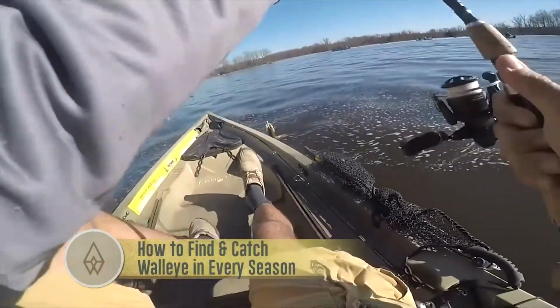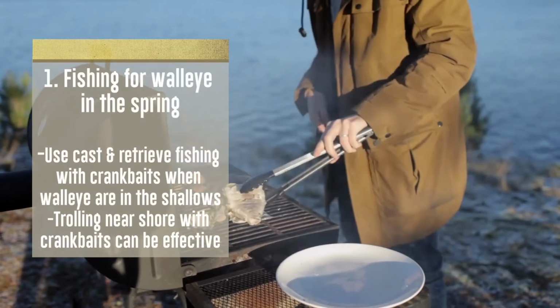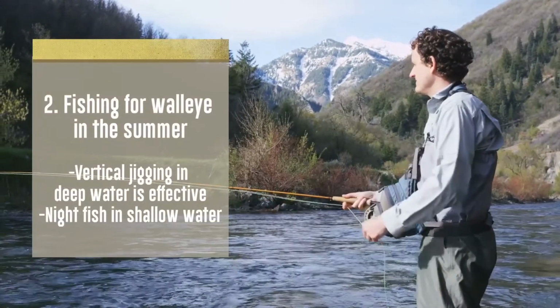How to find and catch walleye in every season. Fishing for walleye in the spring. Use cast and retrieve fishing with crankbaits when walleye are in the shallows. Trolling near shore with crankbaits can be effective. Fishing for walleye in the summer. Vertical jigging in deep water is effective. Night fish in shallow water.